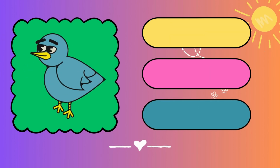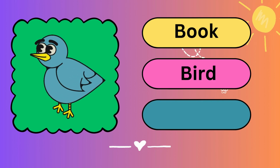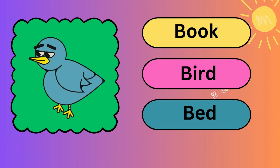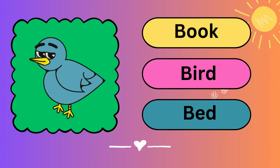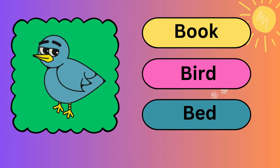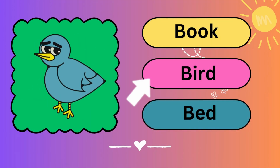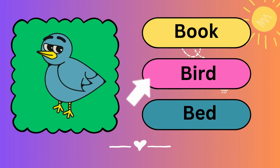How about this one? Tweet, tweet, tweet. A book, a bird, or a bed? It's ready to fly. Very good. It's a bird. Toot, toot, toot.